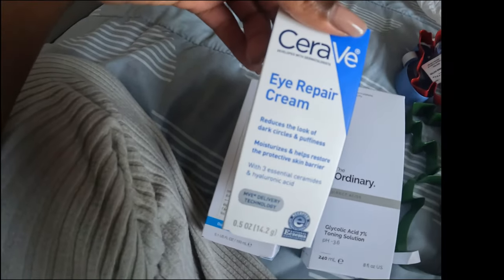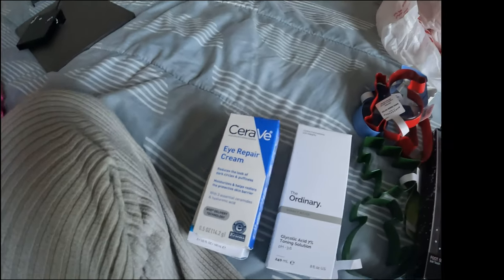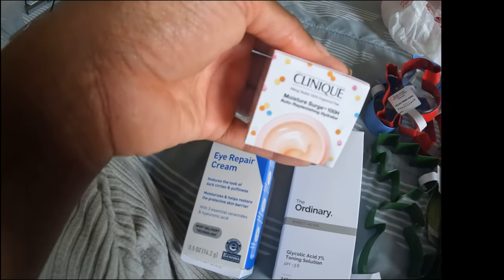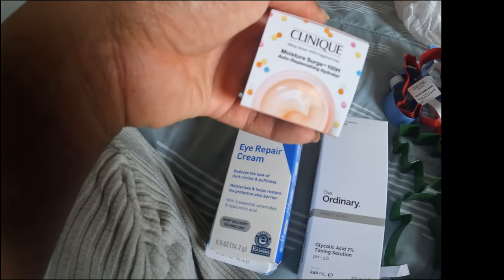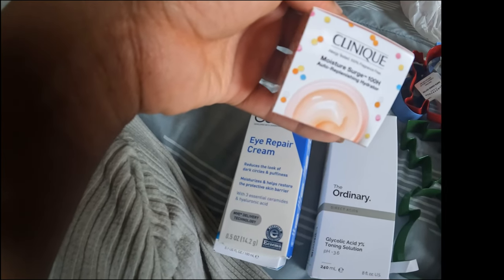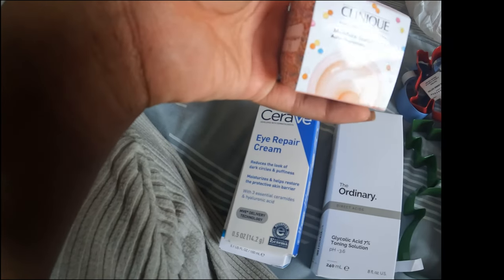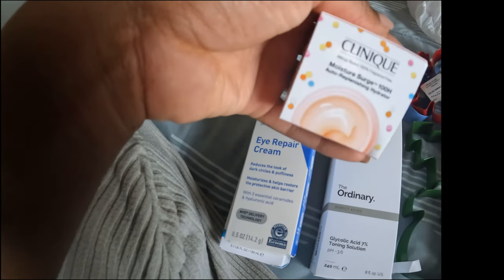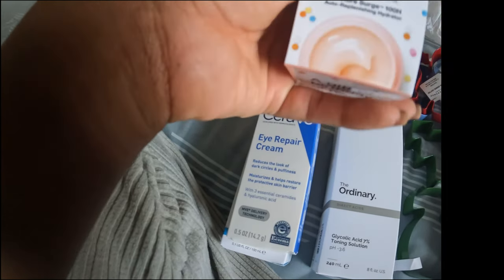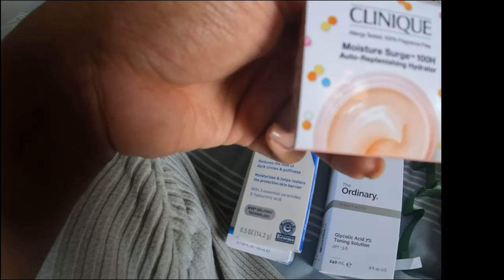I needed more eye repair cream. This is a birthday gift. I've always wanted to use Clinique's products, but they're a pretty price point. So I don't want to fall in love with something and not be able to afford and keep replenishing it. So I'm going to see how this works. And if I like it, I might incorporate it in maybe my nighttime routine.